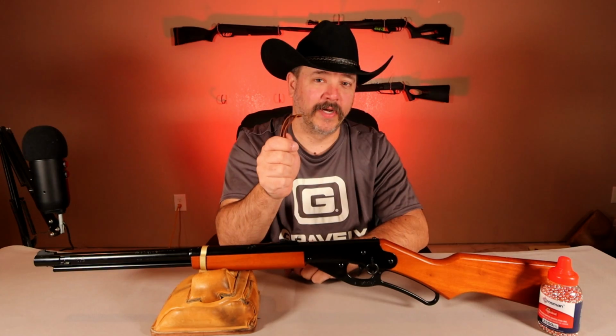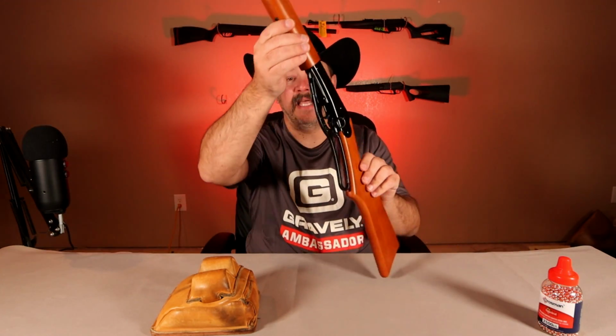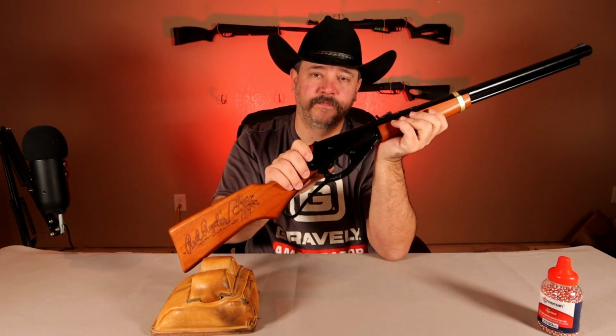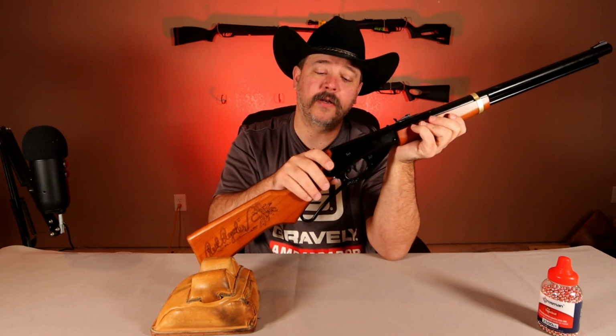This will really get in your way. So the Daisy Red Ryder BB gun has functionality of almost every rifle out there. The safety is where most guns are. And if you look on one side of this, it will be red. Always remember, red is dead. So if you see red on the safety, that means your gun is ready to fire.